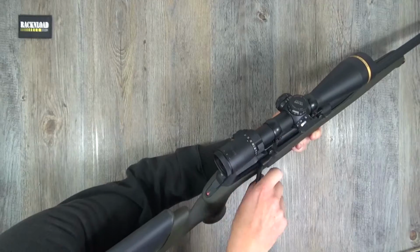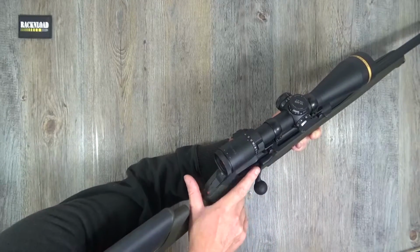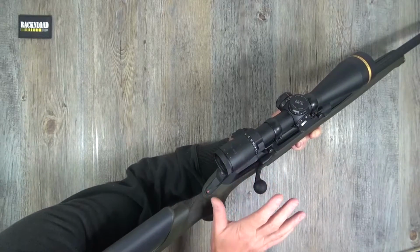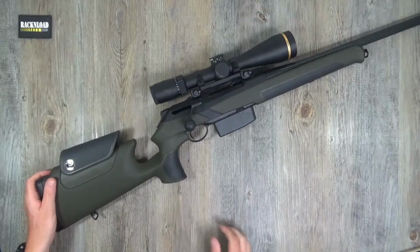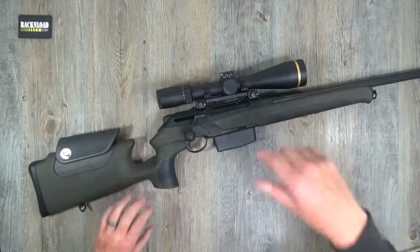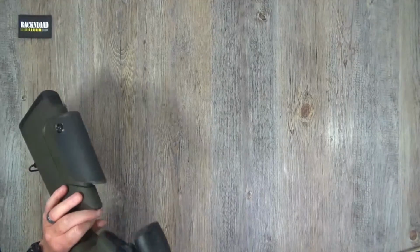Okay? I'm probably not demonstrating this amazingly well, but it just makes it easier for your hand to get out of the stock and, you know, cock it, if that makes sense. I think it does. I know what I'm on about anyway. Right, so we've touched a bit on the stock.